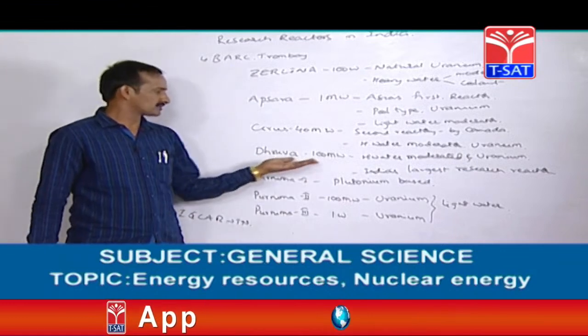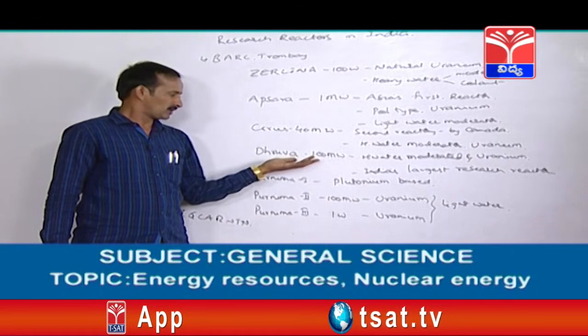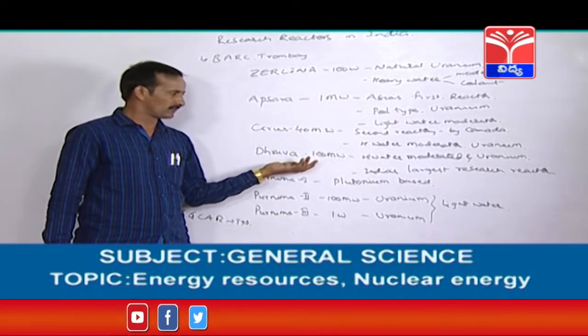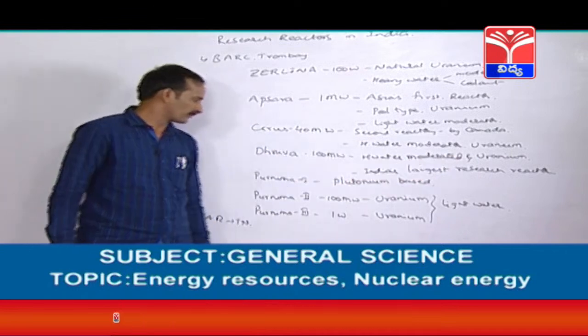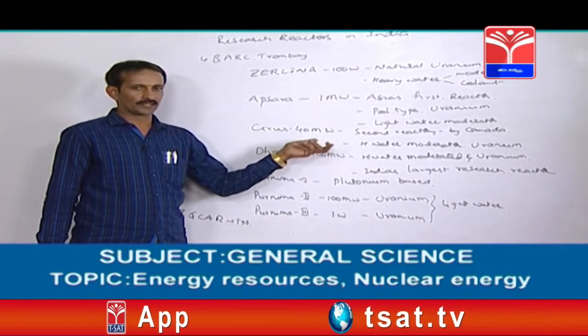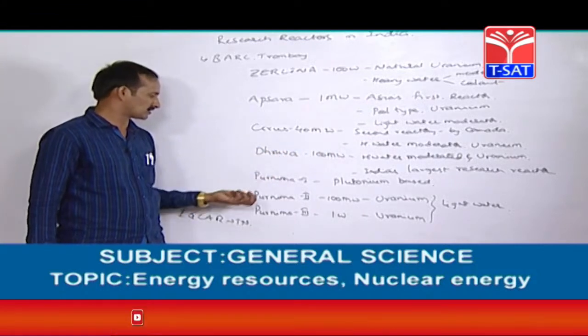This is India's largest research reactor. This specialty gives you a key area for a question here. Hence, we must notice this carefully. DHRUVA is India's largest research reactor. Of course, you may be asked which of the following is the largest research reactor. In that situation, we have to answer DHRUVA.